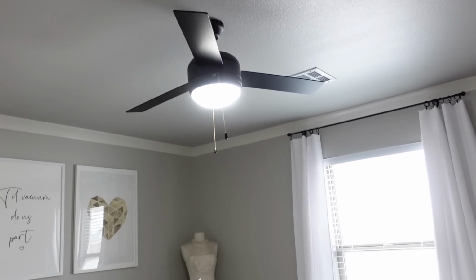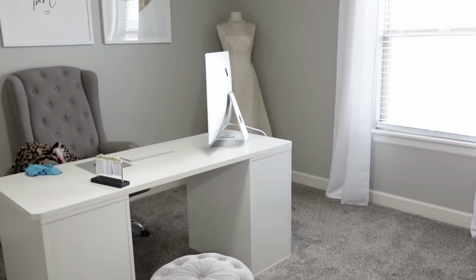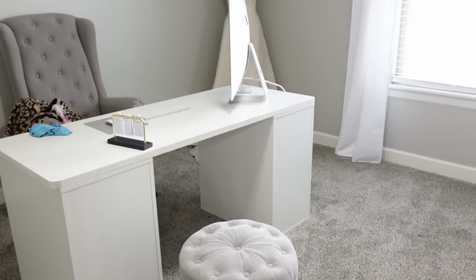Okay, it feels so much better to have this fan cleaned. I probably should have done that first because I'm gonna have to re-wipe this down. My head's not working right now because I'm like having a snow day.